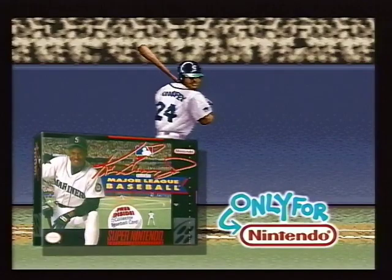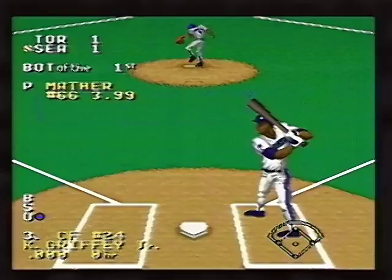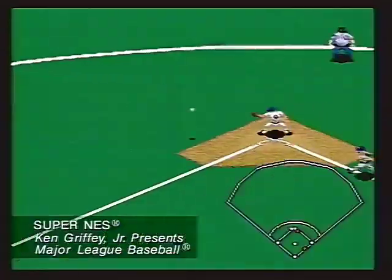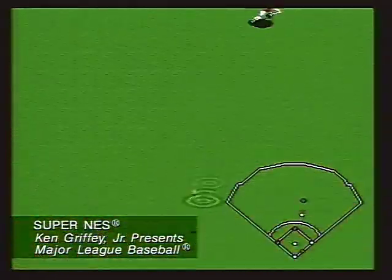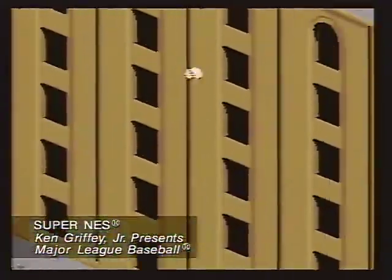Griffey Jr. brings the ballpark to your Super NES in Ken Griffey Jr. Presents Major League Baseball. Choose from all 28 Major League teams and 28 different home ballparks as you reel off a double play or make a diving catch. You want player options? You got them. Pick from over 700 players. And how about a swing at the Home Run Derby, where you compete with Ken for the home run title?